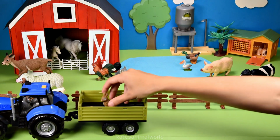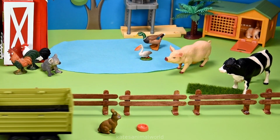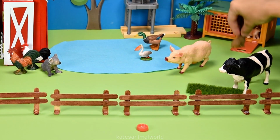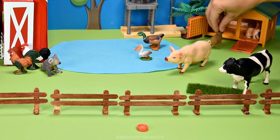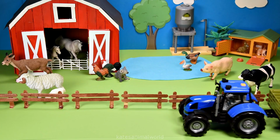Who's that in the back of the tractor? It's a rabbit. Oh, and it looks like they've brought a water bowl with them. Boing, boing, boing. Okay, let's open up the hutch so that they can go inside. Let's pop the water bowl out the front in case they get thirsty.